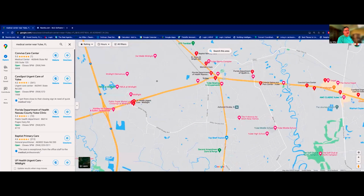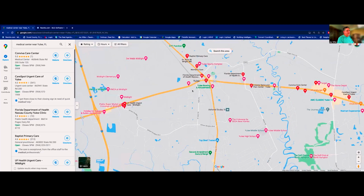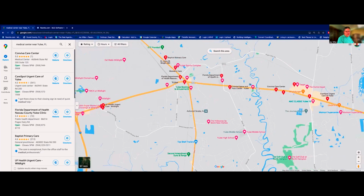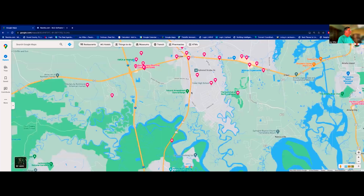There's Florida State College in Fernandina Beach. It's a 2-year. You can get a 2-year certificate or a 4-year bachelor's degree there. Florida State College in Nassau, in Fernandina Beach.